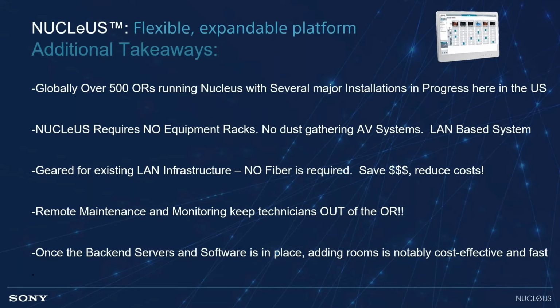Geared for existing LAN infrastructure, again, no fiber is required. Save that budget, buy another room. Remote maintenance and monitoring, keep technicians out of the OR. Remote maintenance, we monitor all the components and manage software from afar, keeping technicians and costly on-site visits to a minimum. Less stress on biomed. The back end is infinitely expandable. Once you have the core of the system, you can add rooms of any type and only incur the expense of the additional hardware or the small cost of local room licenses for software necessary for the application. This makes the enterprise concept a cost-effective means of implementing the technology.